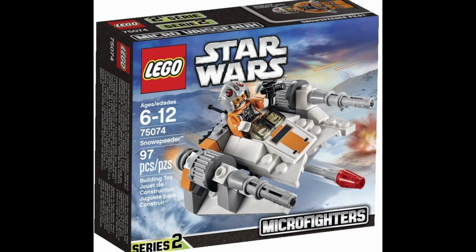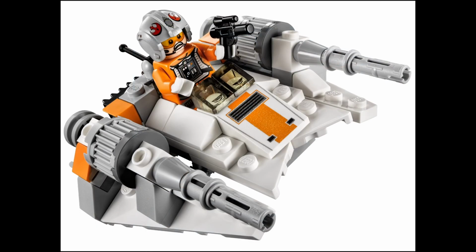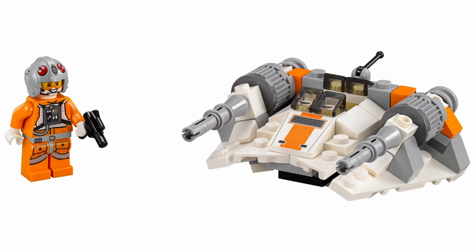At number 3, we do have 75074 Snowspeeder Microfighter. It includes 97 pieces, 1 minifigure. Came out in 2015 for the price point of $10. Now again, the Snowspeeder is one of the best original trilogy Rebel vehicles. Itself is just a really insane build. It's not that difficult to find a regular size Snowspeeder nowadays, since we've seen multiple ones from the previous years. Like, there's been like 3 of them in such a short amount of time.